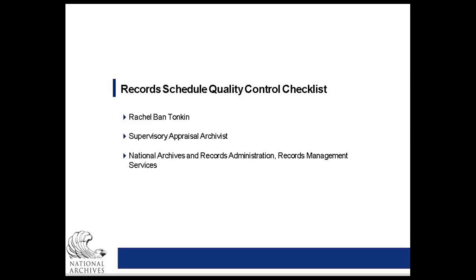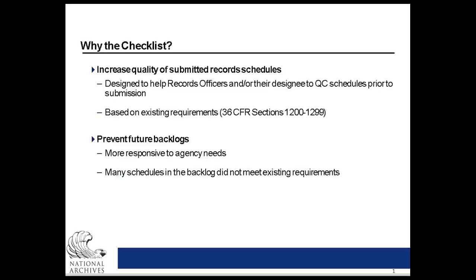Rachel joined NARA in 2010 and currently serves as the supervisor for the Records Management Services Appraisal Team Number 1. She holds a Master's in History and Master's in Library Science with an archival focus from the University of Maryland at College Park. Prior to joining NARA, she was employed as an archivist records manager for History Associates Incorporated, where she worked on a variety of archives and records management projects, and she co-managed the Information Resources Management Division. Her background includes website development at the University of Maryland, administering a Novell network and group-wide system for a small nonprofit, and also work as an office manager. So take it away, Rachel.